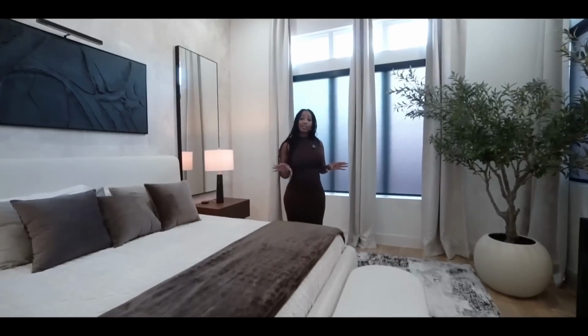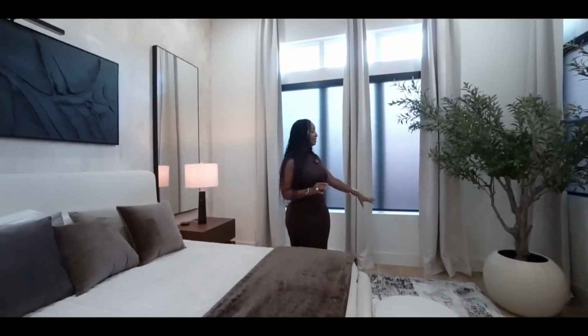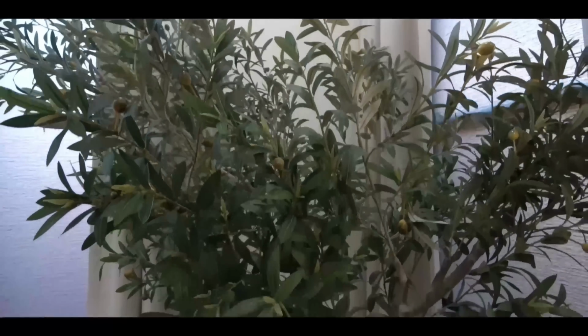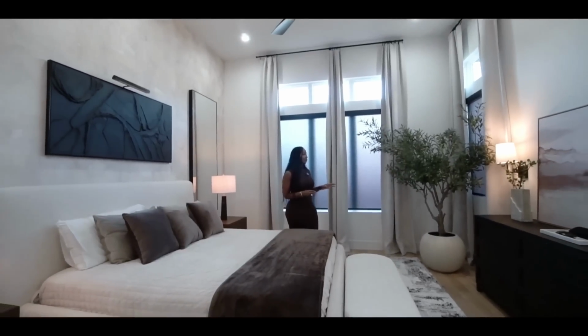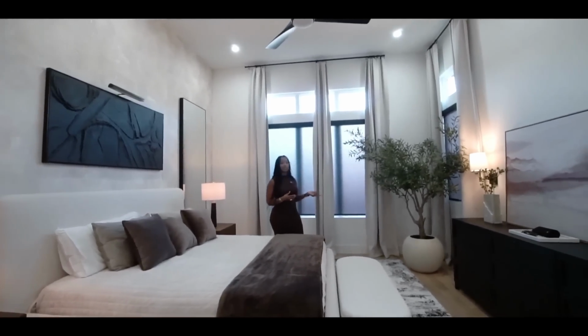Of course, you know, I like to add a little greenery, a touch of green. So we went with this massive viral Costco tree, olive tree right here. It's beautiful and it looks so realistic. It really gives the room a little bit of a pop. Without it in here, it was missing something, so I'm glad that we decided to go with the tree.